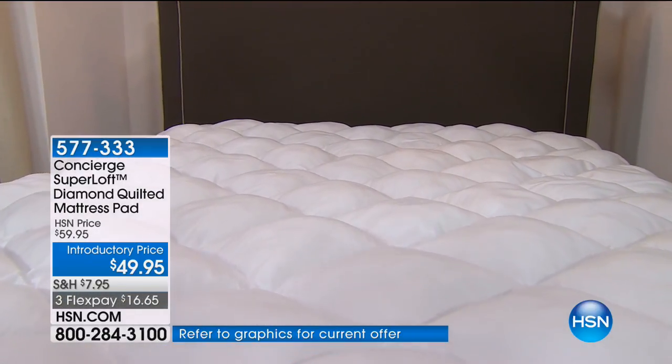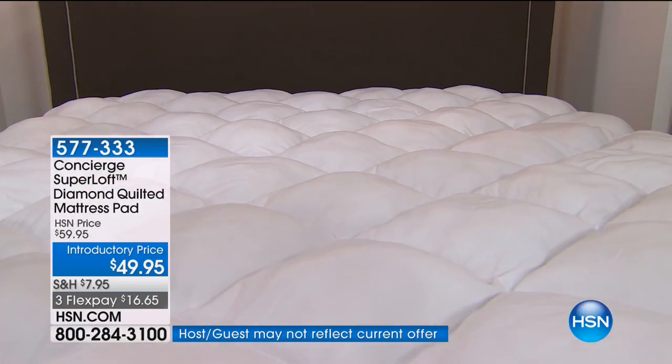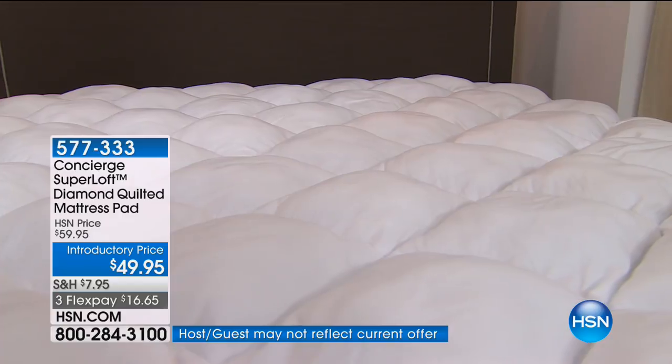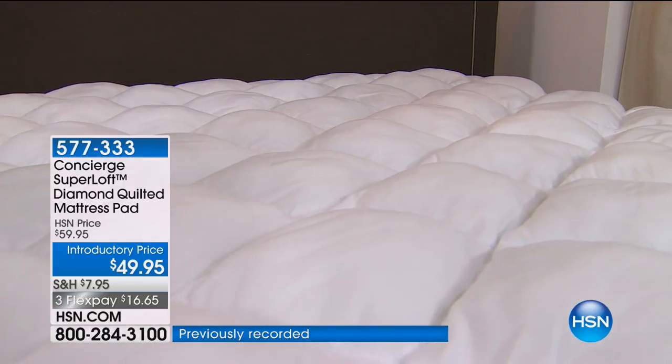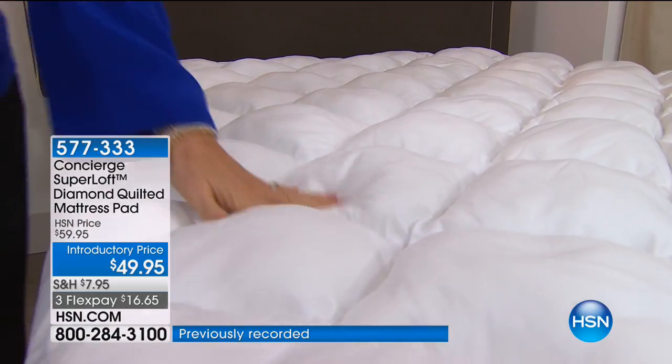It is. When you get in. Well, what I always say about Superloft is look at it. You can see there's something really dramatically different from other mattress pads. You've seen them out there. They're very flat. They have some stitching in them. They add maybe an inch or two of loft to your mattress.